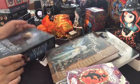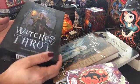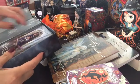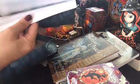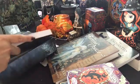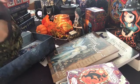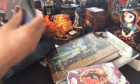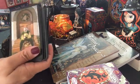Okay, so I brought this back here. My next deck is the Witch's Tarot, which is a big box. You get a big box with this, and a nice big, thick book to go with it. And I have the cards inside here in a little bag. They wanted to be in a little bag like this, so I put them in a little bag, and that's their back, and that's the Witch's Tarot.